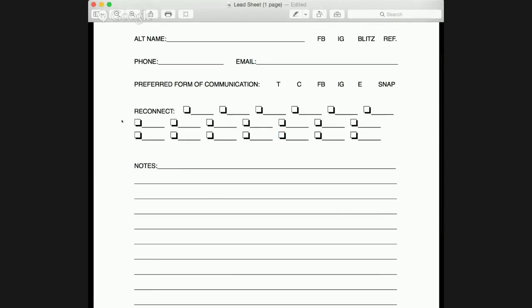Next, we've got reconnect. So you can see a lot of boxes in here. Fun fact, it takes people between 5 to 21 times of hearing or seeing your product to commit. So if you don't have all of these boxes checked, I think there might be 1, 2, 3, 4, 5, 6, 7, 14. Yeah, 21. So there are 21 boxes here.